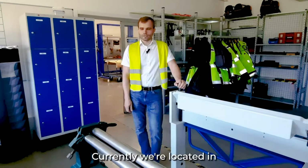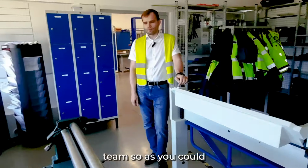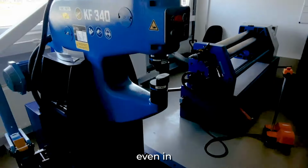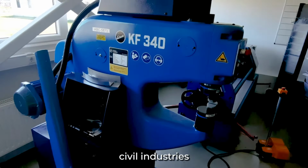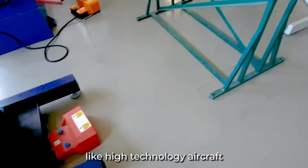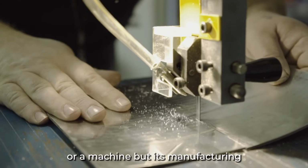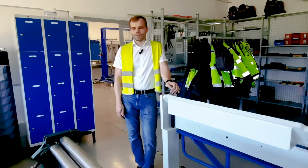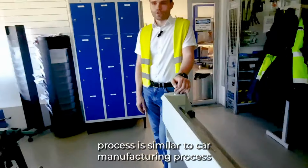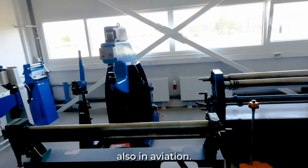Currently we're in a structural workshop, the metal sheet team. As you can see here, there are tools which are frequently used even in civil industries. An aircraft is a high-technology machine, but its manufacturing process is similar to the car manufacturing process. Therefore, all such items are also used in aviation.